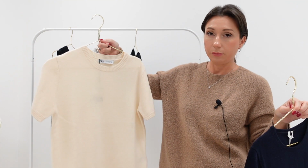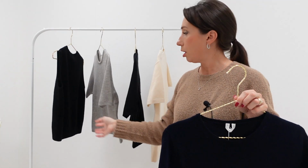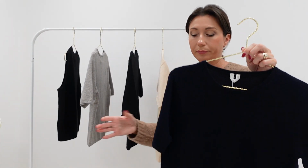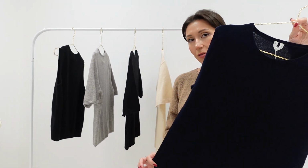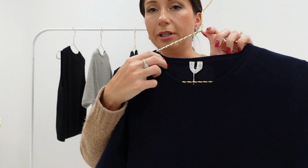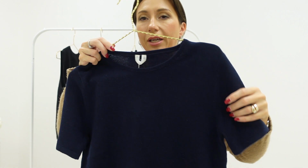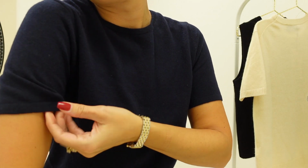The Zara one is much more fluffy, and this one, I don't know, I would not see from far away that it's actually cashmere. I don't think so. This one, yeah, you can see that it's cashmere. The H&M also you can see that it's cashmere, and this one you can see that it's cashmere. But only the most expensive one, for me, doesn't look like cashmere. It's like a t-shirt. Also, I again don't like this very thin line here. It looks cheap. It doesn't look very nice.